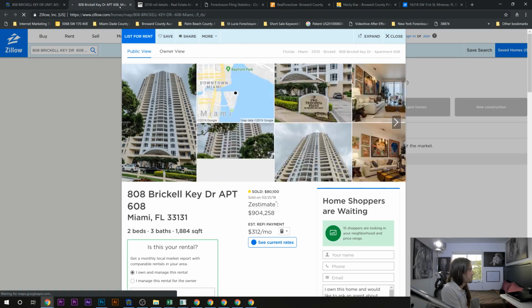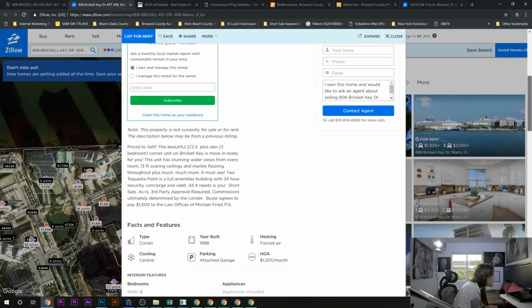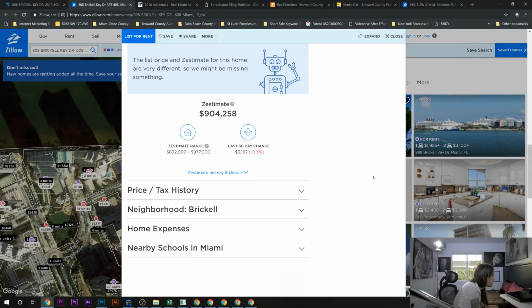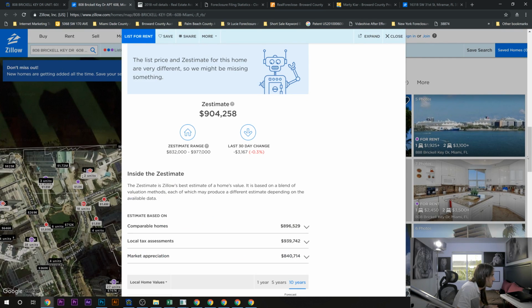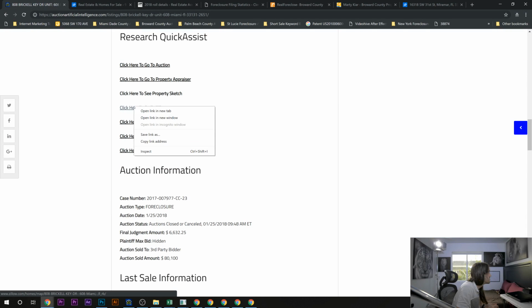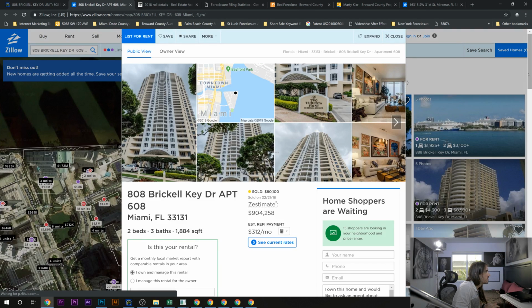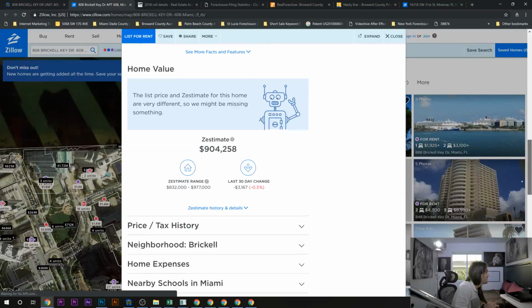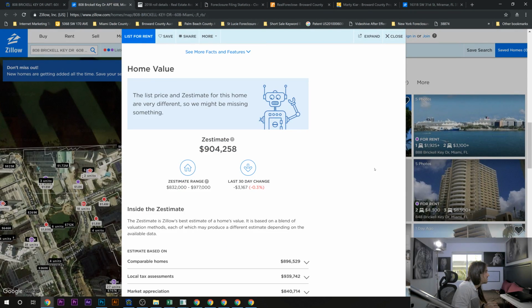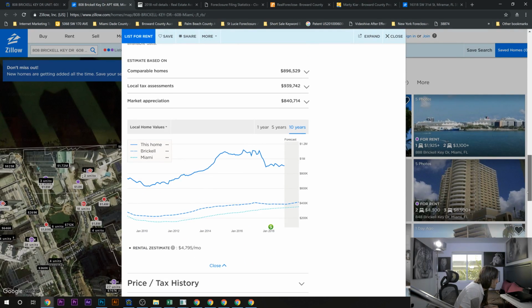Let's take a look. Boom. Sold. What is it? Look at this. So it's in this building. 1,800 square feet. What is this thing rent for? Zestimate $900,000. Hello. Zestimate details. $47.95, not bad.